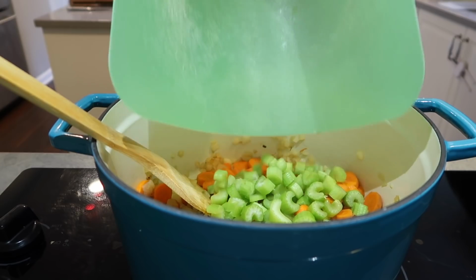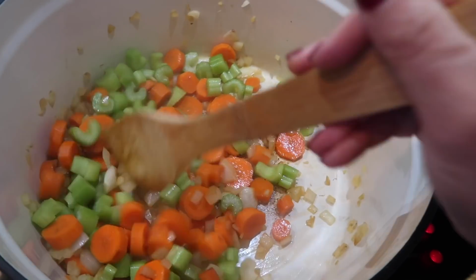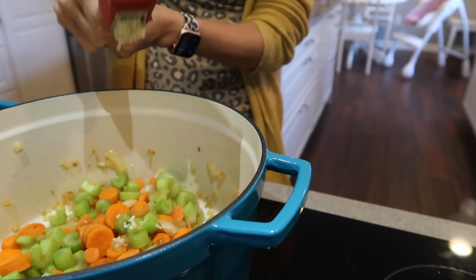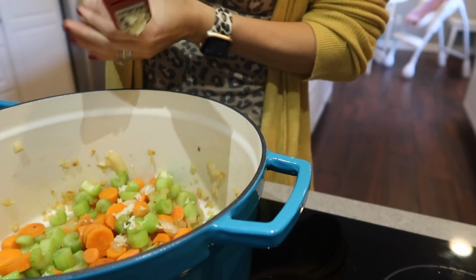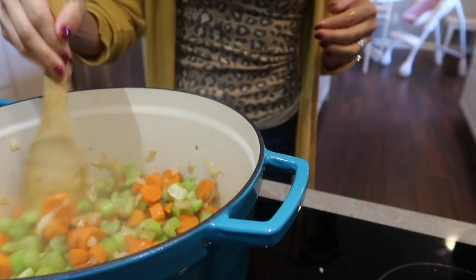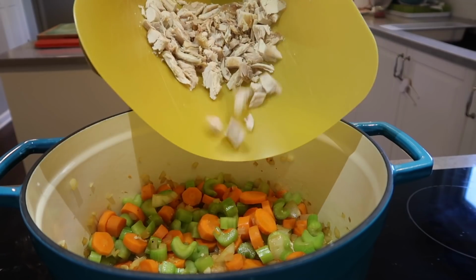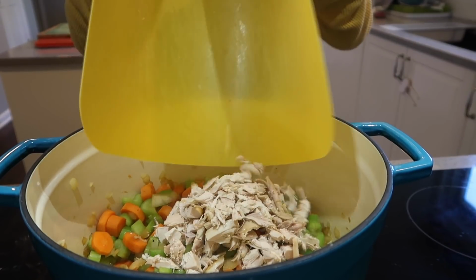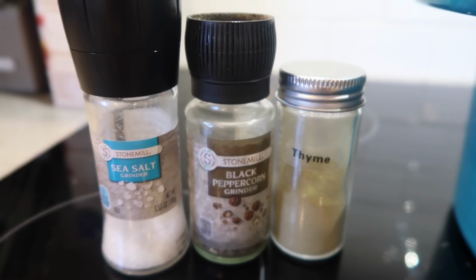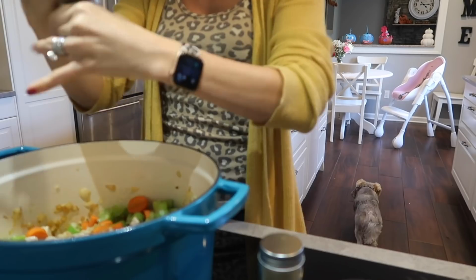Next, we'll just go ahead and add our celery. Give that a nice little stir. Now I'm just adding 3 cloves of garlic from my garlic press. And for an even faster chicken noodle soup, I'm just using a rotisserie chicken. The seasonings I'm using today are just some sea salt, black pepper, and thyme.